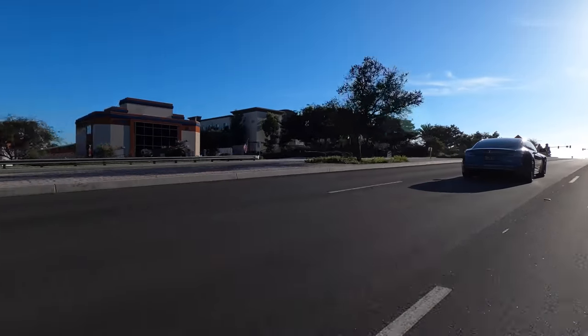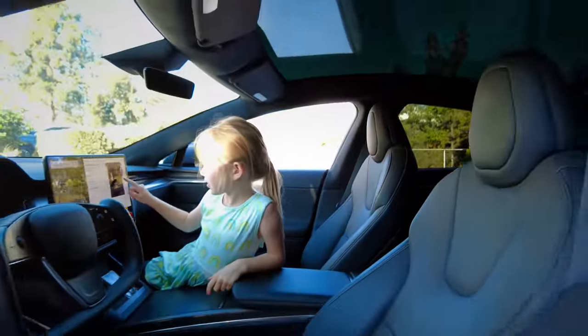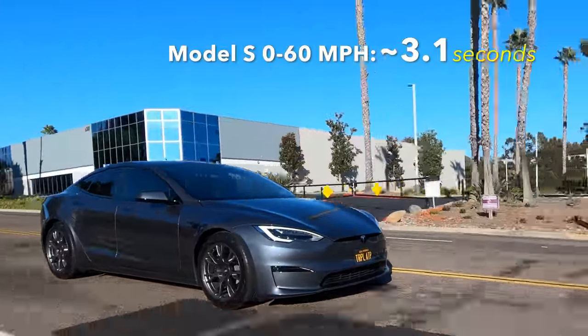It has all the things that make Teslas great. It has access to the supercharger network. It has a gimmick-filled infotainment screen, and at no point have I ever thought, that Model S is too slow.